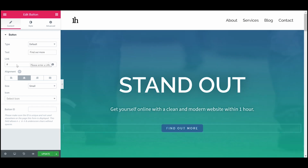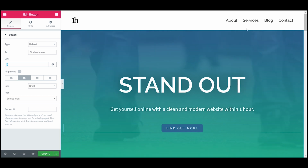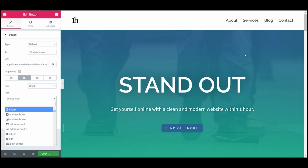So what you can also do is you can actually link this button to somewhere. You could really link this to anything. You can link it to a video, your services. Now, another thing we can do is we can actually change the colors here that are overlaying this video.